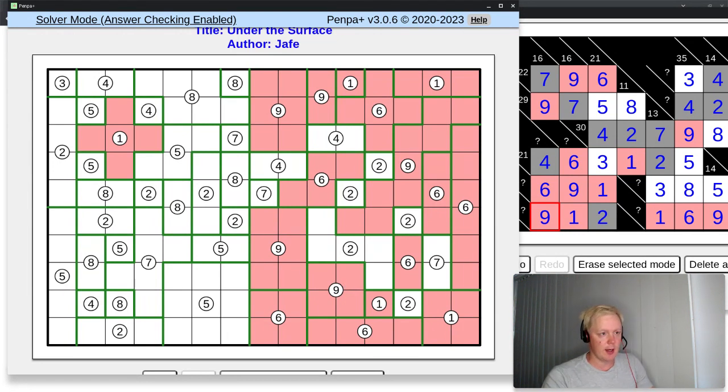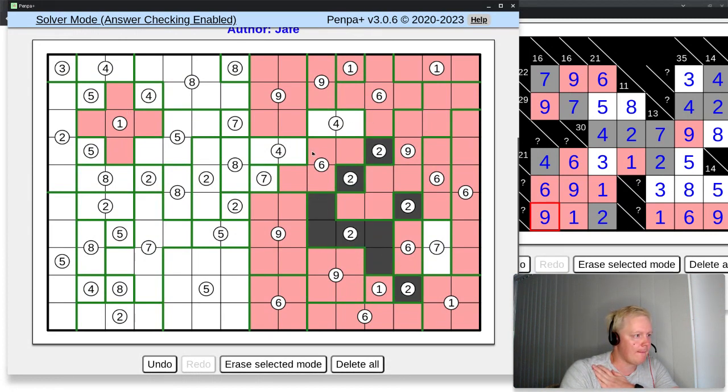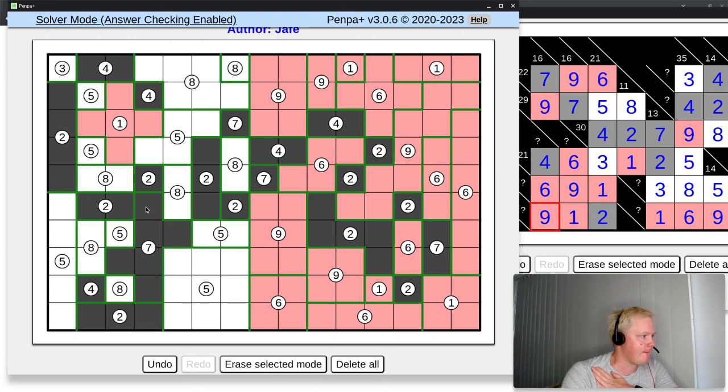So that's all the reds, and now all the grays. The grays are 2, 4, and 7. So 2s are going to be gray. Is that all 2s? 4s, and 7s. That looks like that's all our coloring done.